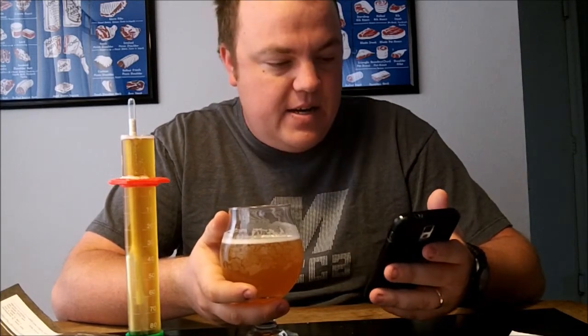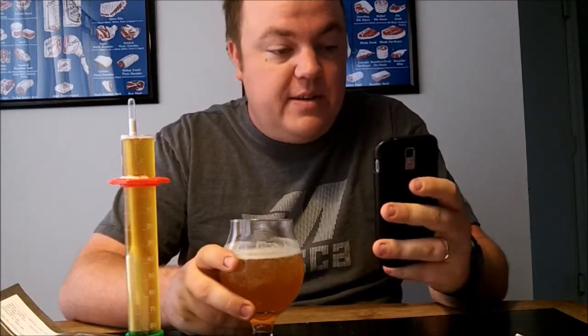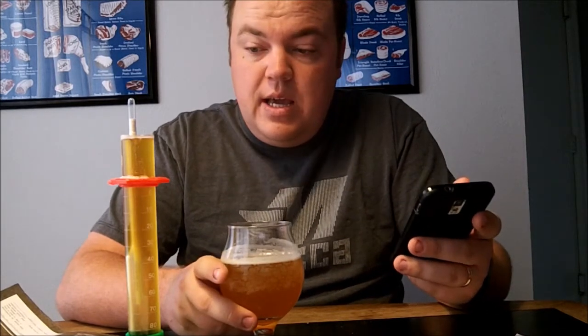I kegged the Saccharomyces version. I did a double dry hopping, so I did 2 ounces, waited 3 days, did the other 2 ounces, and waited another 3 or 4 days. And so I kegged that on October 26th, which was 8 or 9 days ago. It's just been sitting on gas, and I think it's pretty well carbonated. I've been trying not to drink it because I know I'm going to send some bottles out, but I have not kegged the Brett version yet.